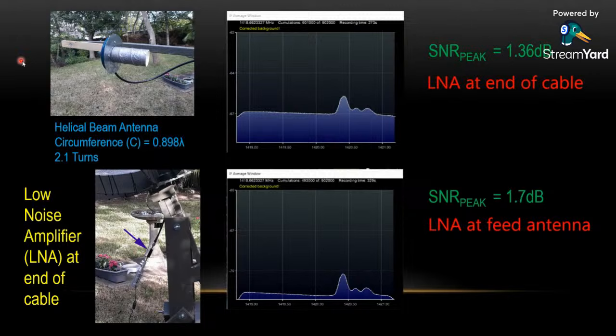Okay, then the third one, the other helical beam antenna, the one with 2.1 turns, got a little bit better, 1.36 decibel. And this is when I was putting the LNA, which is the low noise amplifier, down at the end of the cable here. And then as Carrie and other people will tell you, don't do that. I do that all the time. But Carrie reminded me last time during the meeting that I shouldn't do this. I should move this thing up to the antenna. I think you told me that, right?